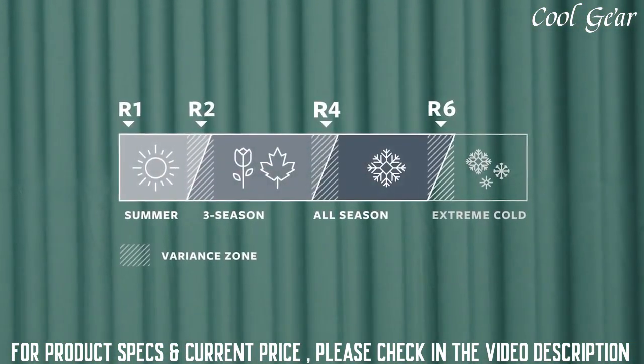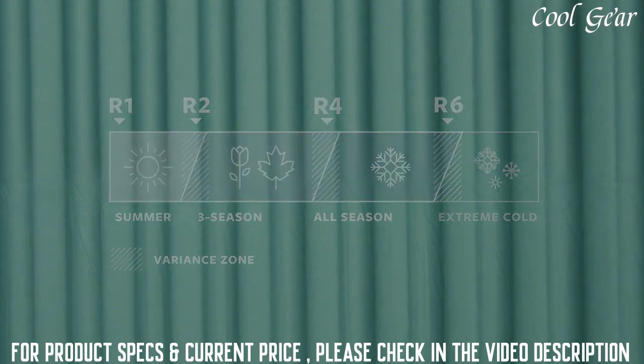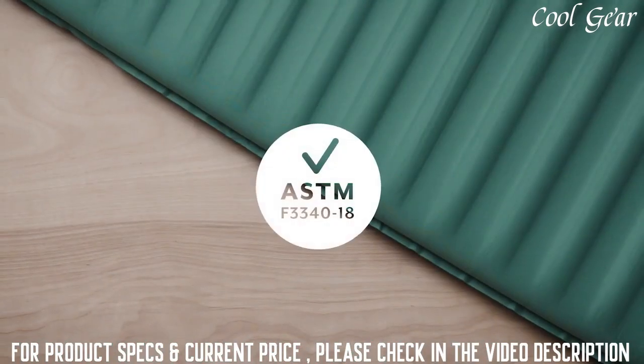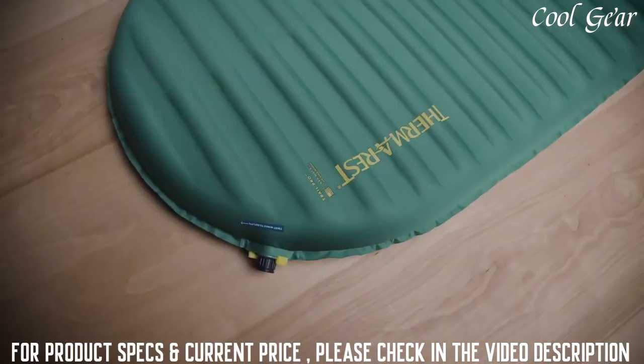These ridges of foam and air help give the Trail Pro a 4.4 R value, making it perfect for year-round adventures. Like all Therm-a-Rest pads, it has been tested according to the ASTM R value standard.